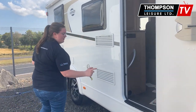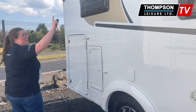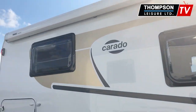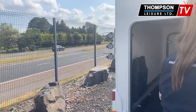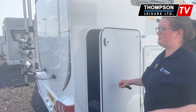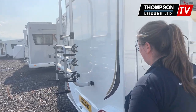You also have your electric welcome step, your full length awning and awning light. Now this layout has high singles above a garage, and it is a big garage. Take a look at that. How many bikes could you fit in there? You won't have to worry, because we've also got a bike rack on it. On the back you also have your reverse camera there as well.